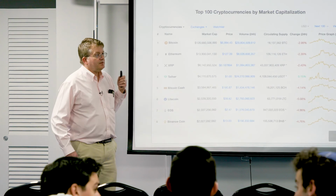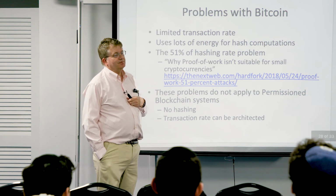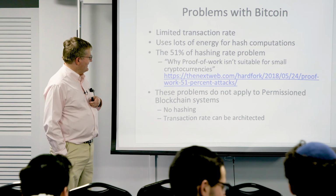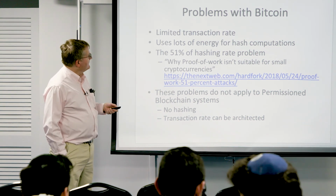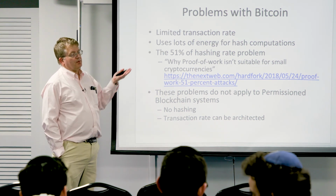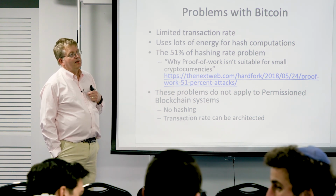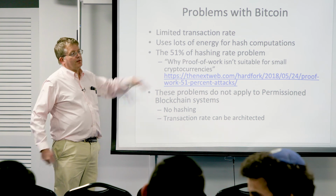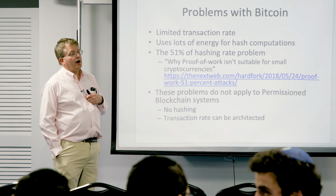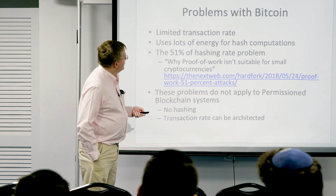Yes? How much computing power would it take to break Bitcoin? Like, could Google do it with all of their systems? Probably. Yeah, I don't know. It's basically using the marginal cost of electricity in countries that are not here for hashing. There's huge hash farms in Hong Kong and China and Venezuela.